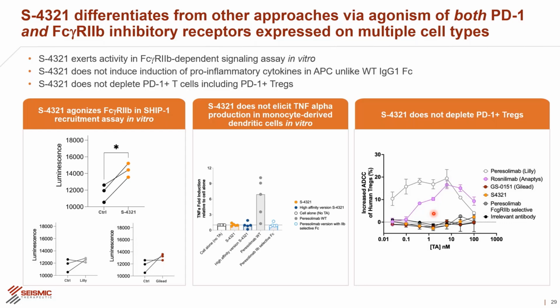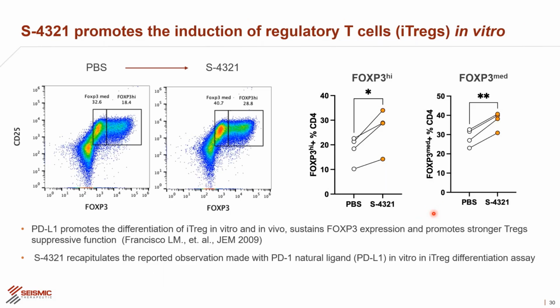Not only do we not deplete Tregs, but S4321 promotes the induction of Tregs in vitro when we culture naive CD4s in presence of TGF-beta and IL-2. And we believe that S4321 recapitulates the reported observation made with the natural ligand of PD-1, which is PD-L1. And in fact, it has been demonstrated that PD-L1 promotes the differentiation of iTregs not only in vitro, but also in vivo. It has also been demonstrated that PD-L1 sustains FOXP3 expression and promotes a stronger Treg suppressive function.